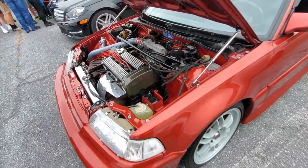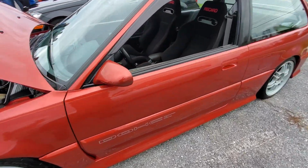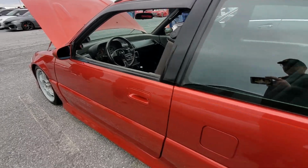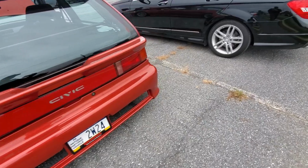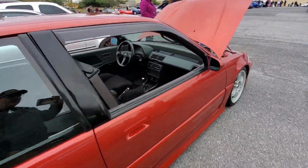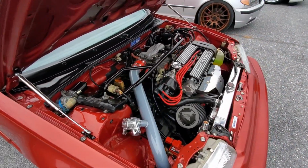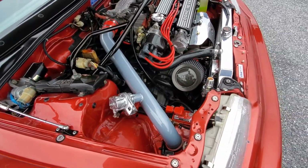This is clean. I gotta tell you, I typically don't like seeing these cars because they always are beat to hell, but this car is gorgeous. Look at the inside on this. This car is straight. It's clean. This is a nice looking older Civic. I know if you're watching this, this may not be your thing, but I gotta tell you, this I like. Somebody gave this car what it deserved, some serious love.